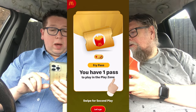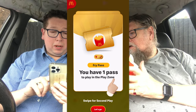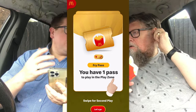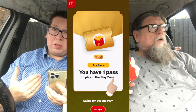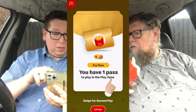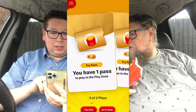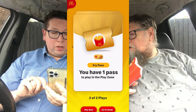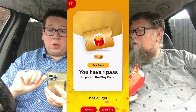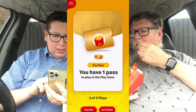So, you have one pass to play in the play zone. The play zone over there? These days, adults like myself can't fit in those play zones. But do you have to pay to go in them? No, you get a pass. So here we go. Let's swipe it sideways. And the other one is a free pass to play in the play zone. So I've got two passes. Shall we play? Let's play.